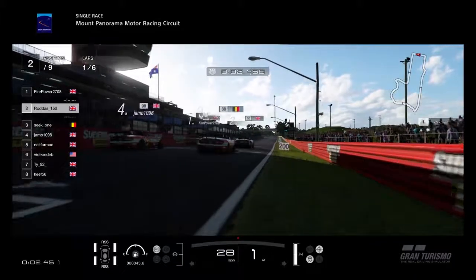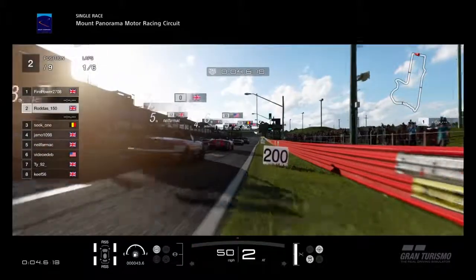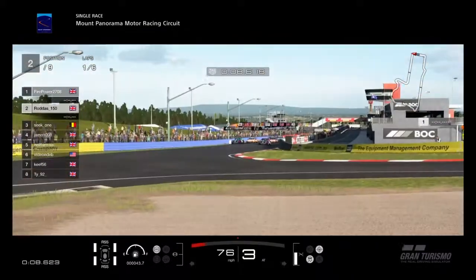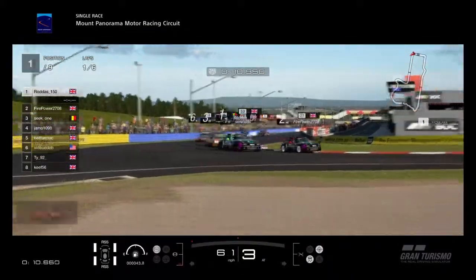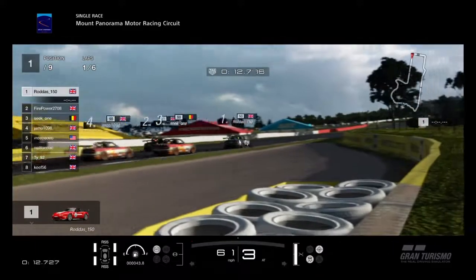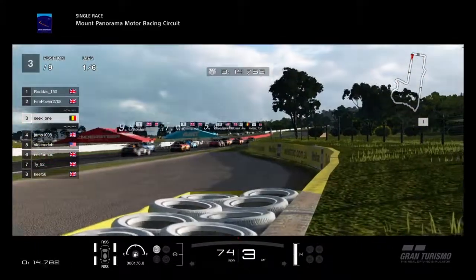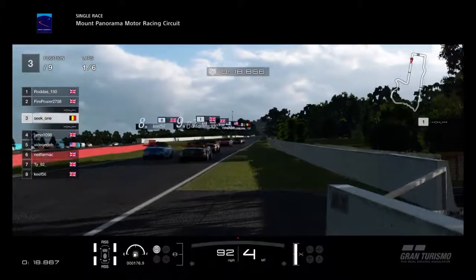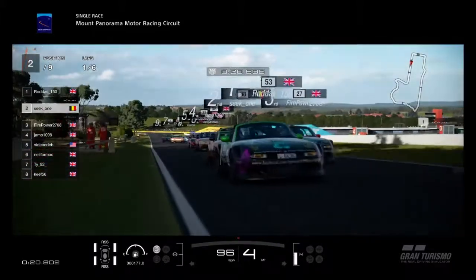And off we go, and it's a good start from Firepower, I think, from the pole position down towards the first corner. Looks like he's going to take the lead, unless Rodders has other plans to go around the outside, which he does, but then he finds the curb. I thought he was going to find the grass then, he was carrying that much speed, but luckily gets away with it. Down we go to the mountain.